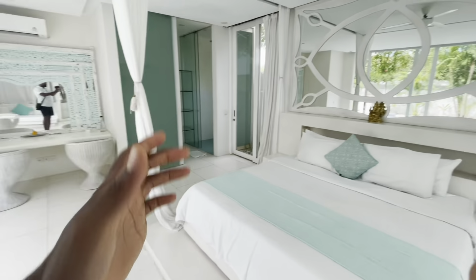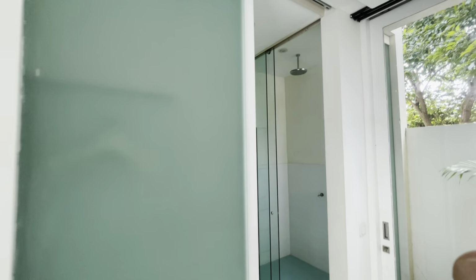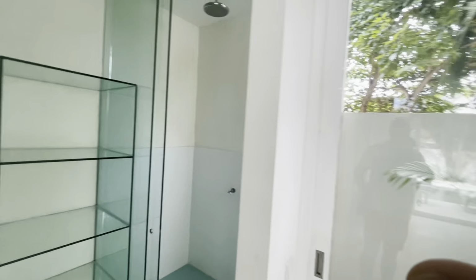This one is above and beyond what I expected. It's not as modern as we like it, but you can see as far as Bali's concerned, this is a... 2 showers in one room, which is pretty cool. Shower here. One thing we like to look at is also the security, if there's security there.